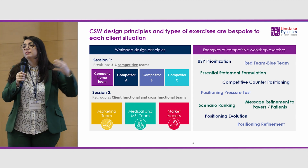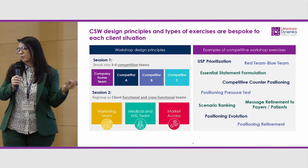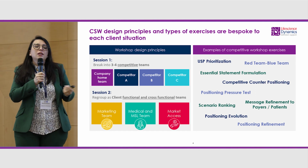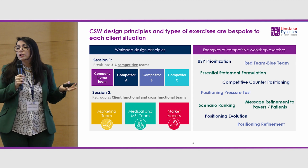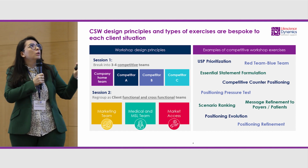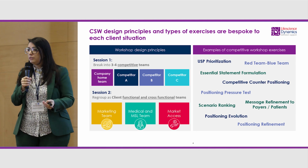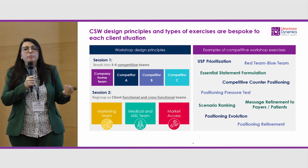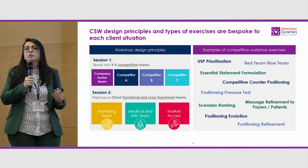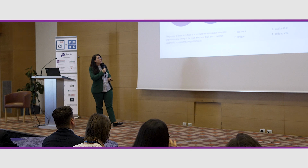And in the first session, you usually divide your participants into groups. Often a group plays the home team and the others role play the competitors. And then you regroup as the home team, either in cross-functional teams or functional teams, again depending on the question. And you can run different types of exercises. You might want to see which unique selling point you need to prioritize, or refine the messages that you're giving to your payers, or even pressure test your positioning. So there are a range of things that you do, but ultimately the most important thing is that you need to really tailor them and make something bespoke for your client.